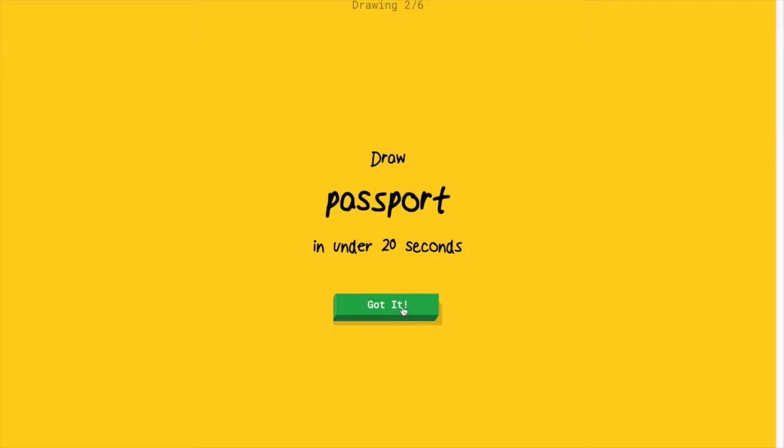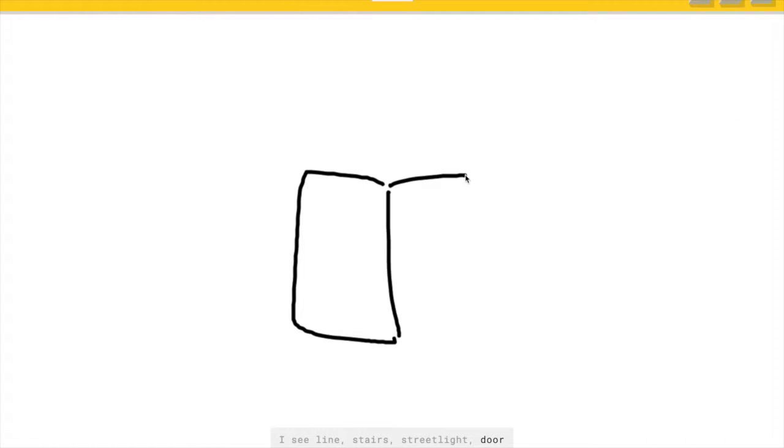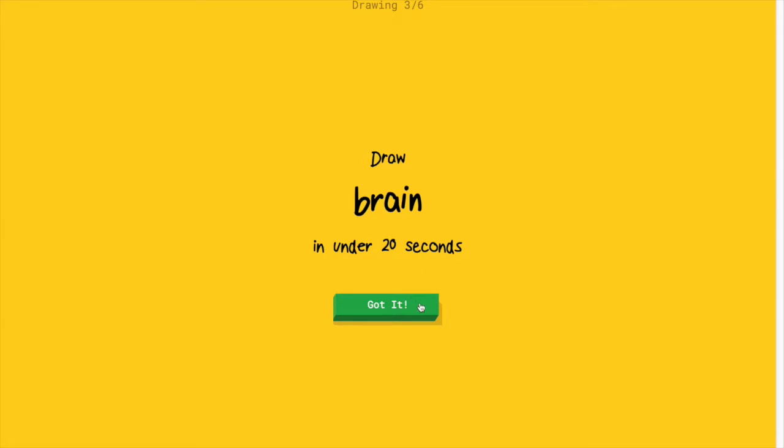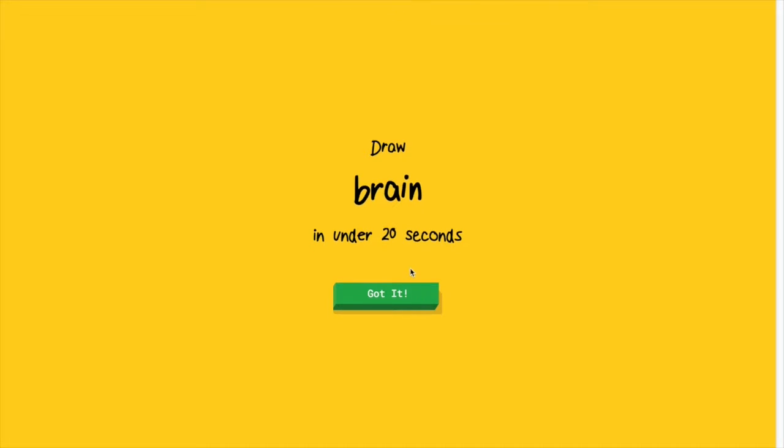Okay, this is hard. It's kind of vague. I see line, or stairs, or street light, or door. I see cup, or swing set, or dishwasher, or bread. Oh, I know, it's passport. Wow, I can't believe it guessed that. I don't know how passports look exactly. I haven't really used mine a lot.